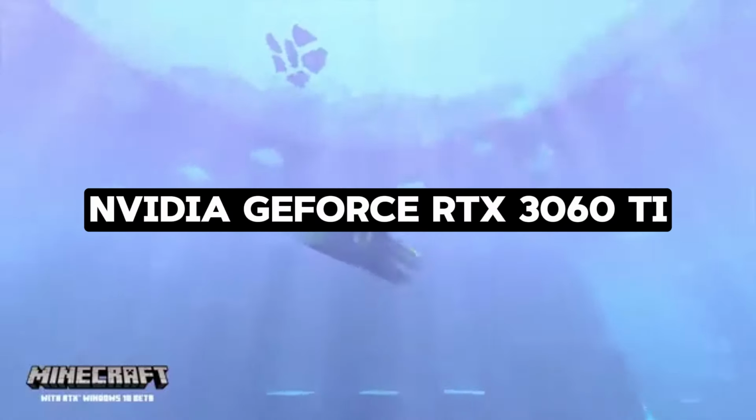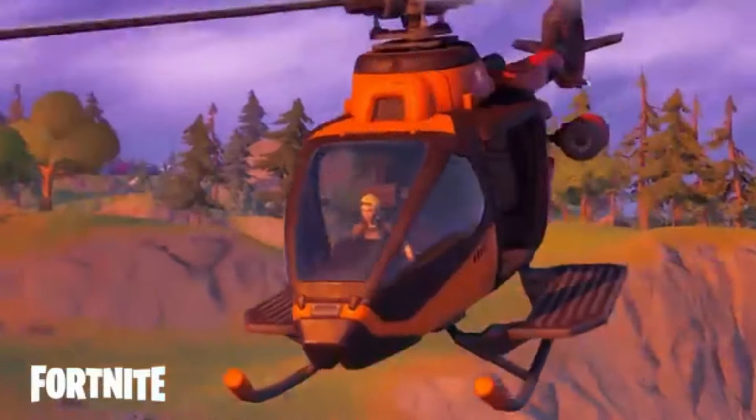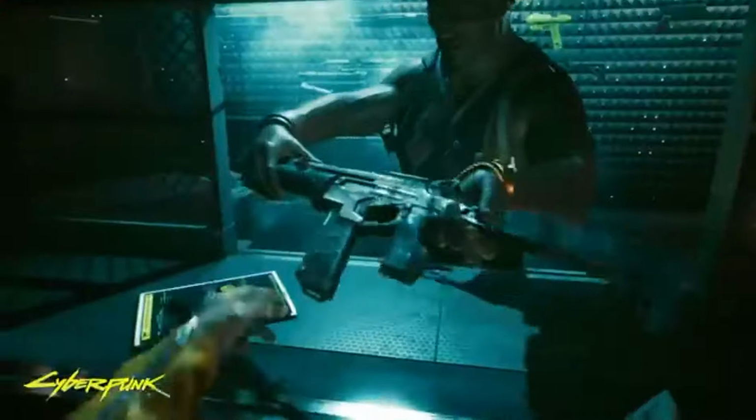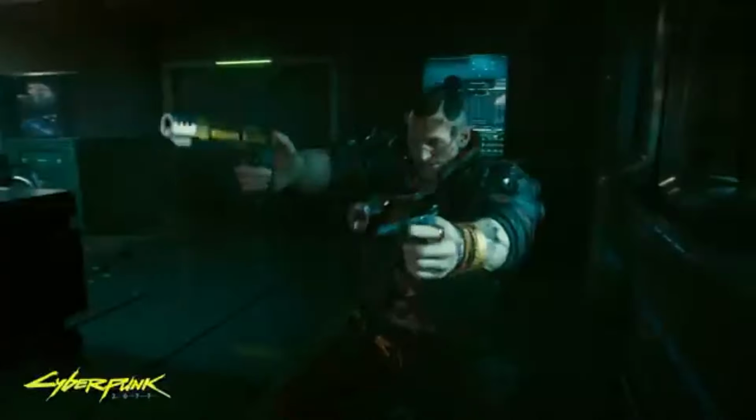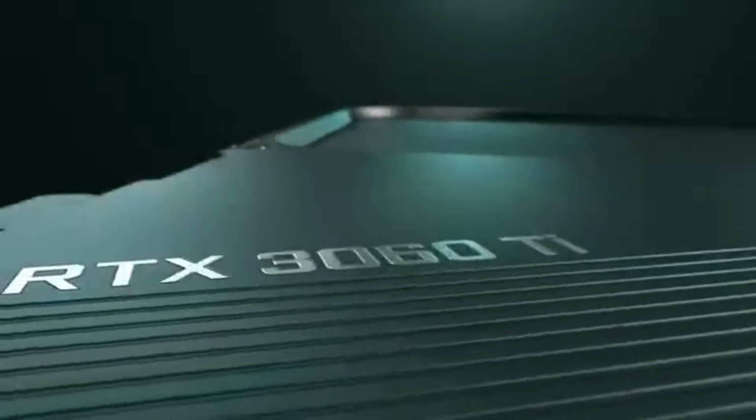Number 4, Nvidia GeForce RTX 3060 Ti. The Nvidia GeForce RTX 3060 Ti is an extremely powerful GPU that bridges the 1440p and 4K gaming divide. It can dabble in higher resolutions for select games, but we found it to struggle when pushed. However, at 1440p, the RTX 3060 Ti is unbeatable.